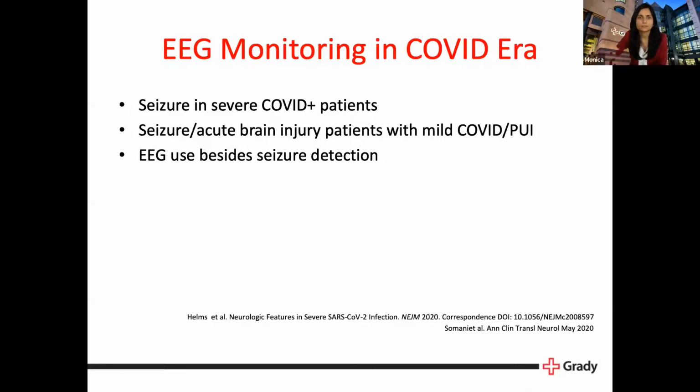So we already talked a little bit about EEG monitoring in the COVID era, and I think it's an era because COVID is here to stay, and we are going to continue to experience the challenges it has brought over a period of time, although hopefully to a lesser extent in future. We're seeing with the case reports and case series coming out that a very small percentage of COVID-positive patients experience seizures. Whether EEG monitoring is indicated in those patients and does it really change their outcome is a topic of debate.